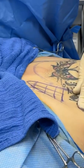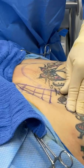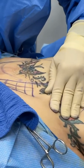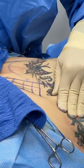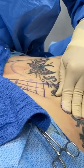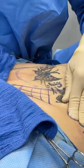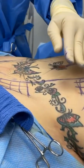But also, the blood accumulation can, and we know this, cause a hematoma. A hematoma is a collection of blood. If you have a hematoma, then you have more risk of infection. So now you have infection there, right?